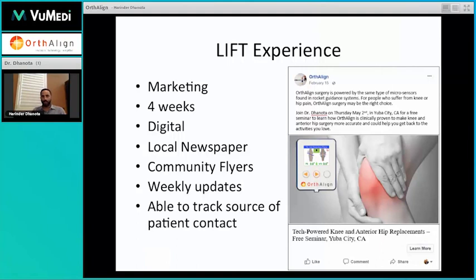And the good thing about the Lyft marketing is they can trace back where the patients came from. The information provided in the newspaper was a different link than the information provided online. Therefore, we knew where we were getting most of our patient interest from, and it did correlate mostly to Facebook ads and the social media ads.